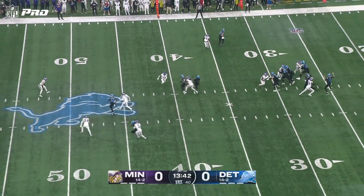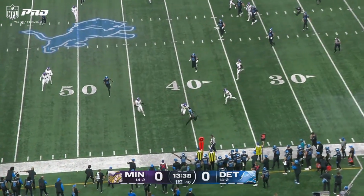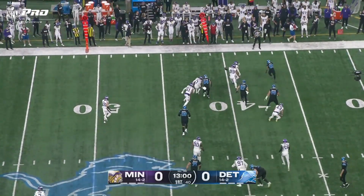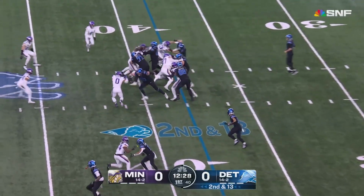They empty out the backfield. 4 rush. The throw's complete. Trying to get there is Gibbs. What a move by Gibbs to get the first down. From the 41-yard line, inside Gibbs. Gibbs going to try to bounce it to the outside. Andrew Van Ginkel stretched it up at matchup. Lions 0 against the Vikings D.